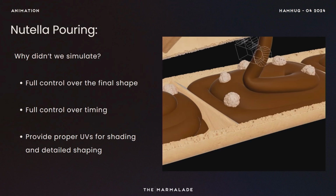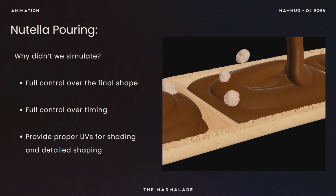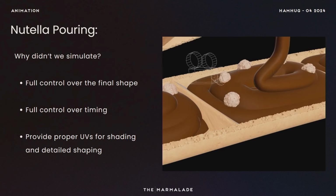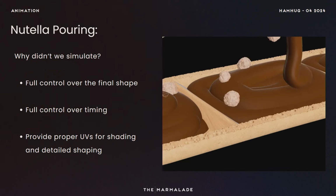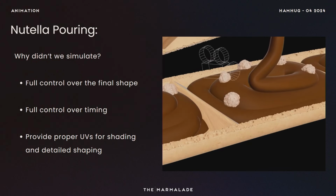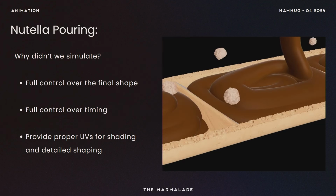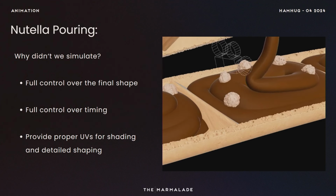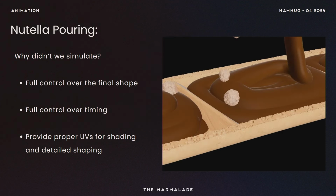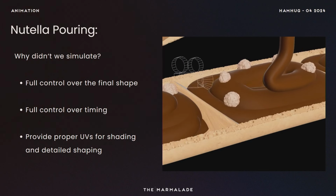Yeah, so next up, the Nutella pouring. Why didn't we simulate that? Because obviously you could simulate a viscous fluid like this, but what we need, as we already told our clients, is exactly what they are asking for. And if you simulate stuff, you lose a bit of control, and we need full control over the final shape of the chamber filled, and also full control over the timing. When is something close to the camera, and when does it start, when does it stop? And also for shading, we needed proper UVs, which is also for fluids always kind of a hassle.